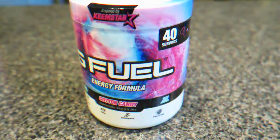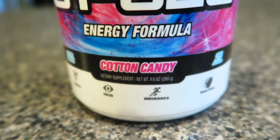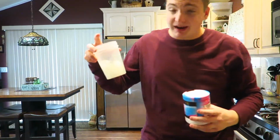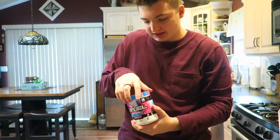And we have the prized GFUEL cotton candy flavor. I'm really hyped to try this. I think it's gonna be good. I mean, I like all the other flavors. All right, guys, so we got some ice, still need to get the water, but we are gonna open this baby up, smell it, see what it smells like.